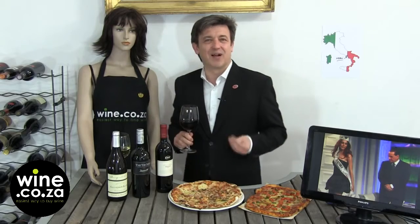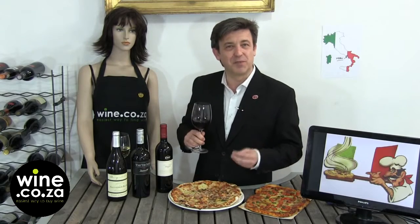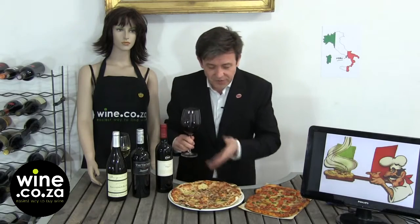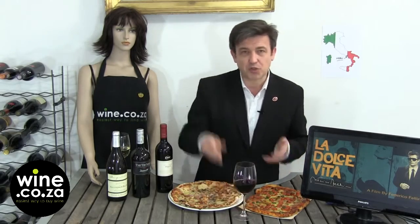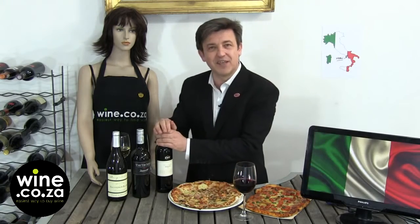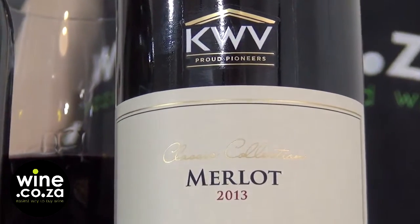The Italian lifestyle revolves around the concept of Dolce Vita, which means easy life, intense, soft, easy life. And when we've got something rustic, like a pizza, what should we do with it? You know, make something softer, easier, and that's why I've selected a Merlot from KWV, Merlot KWV 2013.